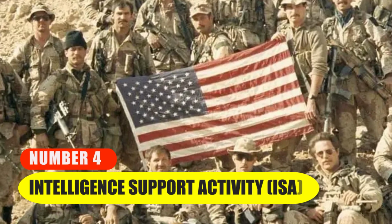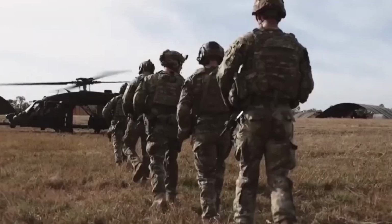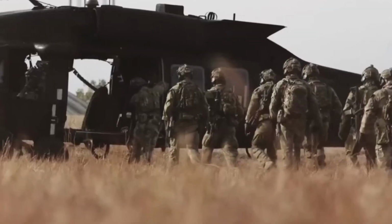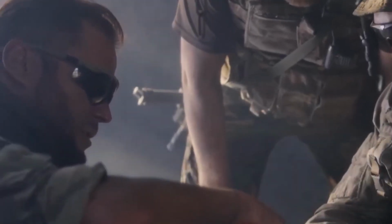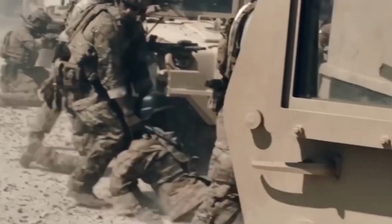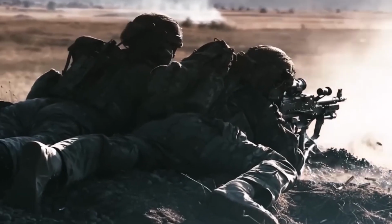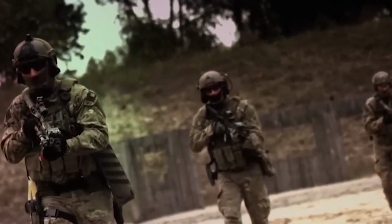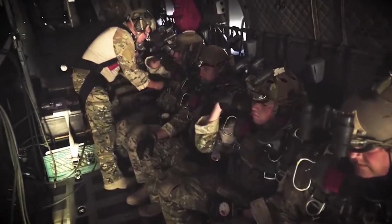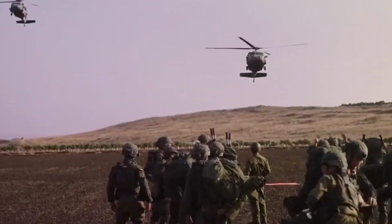Number 4. Intelligence Support Activity, ISA. In the United States Army, the Intelligence Support Activity is the particular intelligence component that is specialized. It serves as a source of intelligence for the Joint Special Operations Command, JSOC, through a variety of channels. ISA was established as a permanent unit on March 3, 1981, with the purpose of providing support for intelligence-gathering operations. ISA became a part of the Joint Special Operations Command in 2003, and its headquarters are situated in Fort Belvoir, Virginia. The name of the organization was changed to Mission Support Activity once it became a part of JSOC.